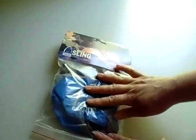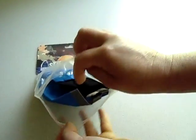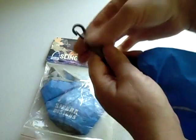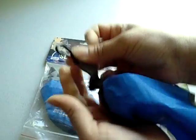I'd like to show you this item. It's from Sierra Designs. It opens like this. Yes, a small bag right here. And then it has the strips to hold it. And then it has this one to hang right there. See?